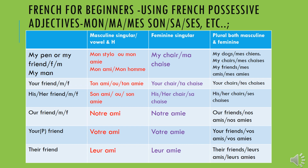You're going to use vos amis, and you pronounce it, and then you see, I have already told you, why do I say vos amis? It's because V-O-S, that is your, there's an S, and then the word ami begins with a vowel. So in French, for pronunciation purposes, the S is always joined with the vowel. So that's why you pronounce it as if it's joined together. It is vos amis for masculine, and vos amies even for feminine, if they are female friends.